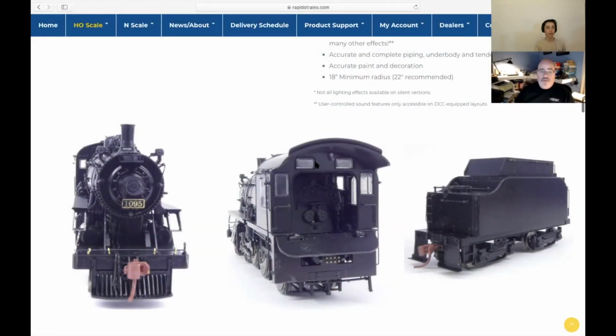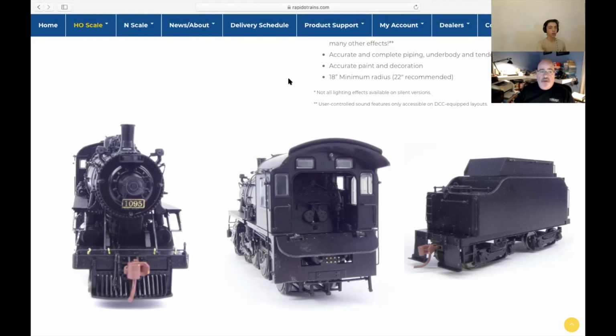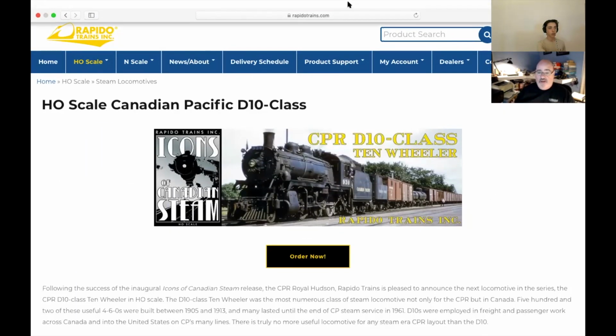Well, cool. There we go. And you can look that up if you go to rapidotrains.com. Look under HO for the Canadian Pacific D10 class. And you can look at all the stuff we were looking at today. But it's an interesting model. I mean, Rapido's done some neat stuff.